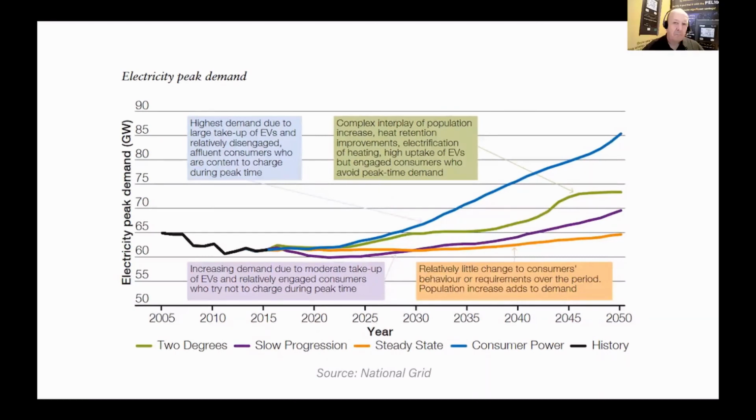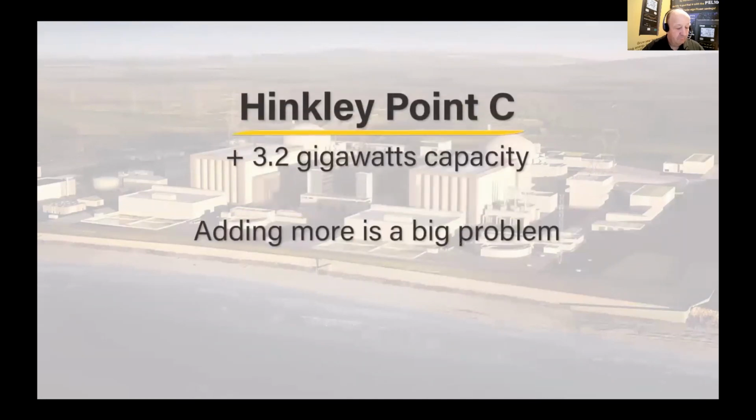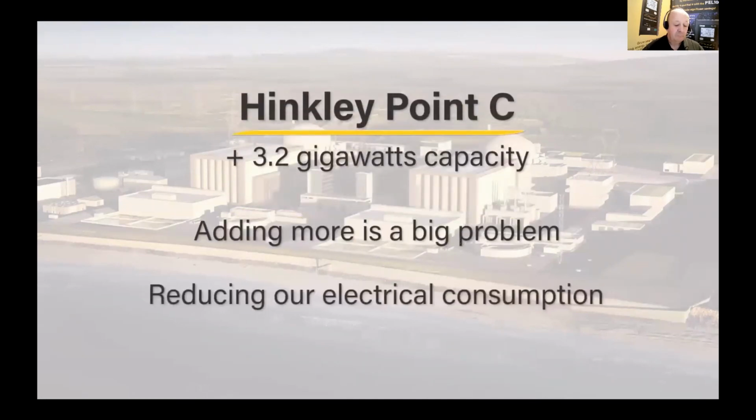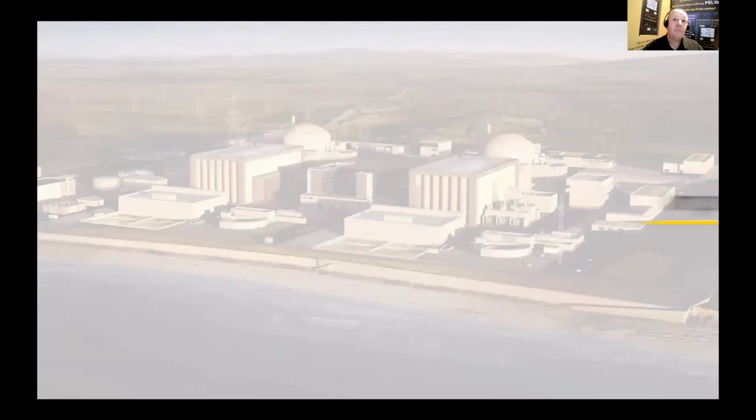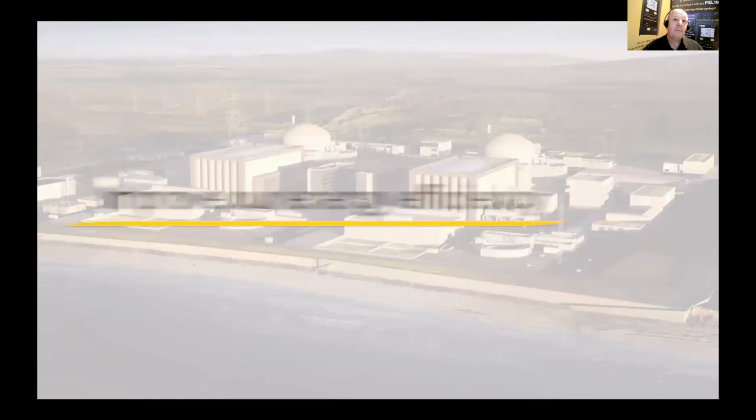Now, by comparison, Hinkley Point C, the nuclear plant in Somerset, will add just 3.2 gigawatts of capacity to the system. So adding more is a big problem. It's clear the wiser way to go is reducing our electrical consumption. And the only way to do that is to improve our energy efficiency.